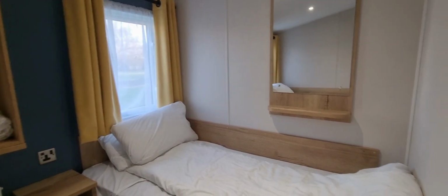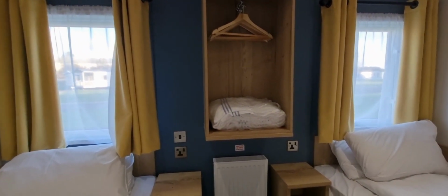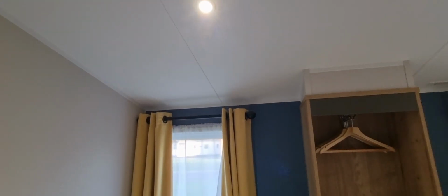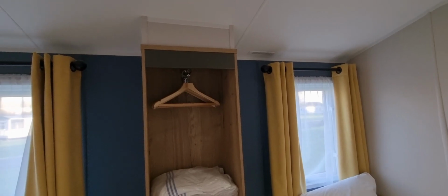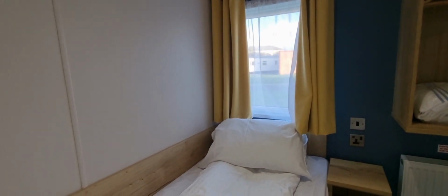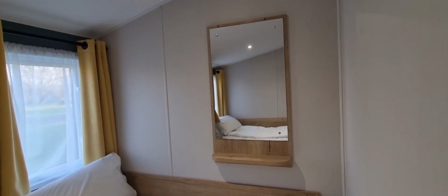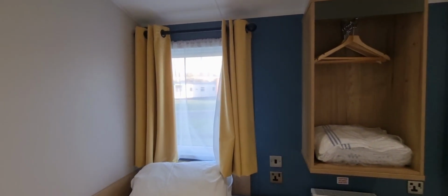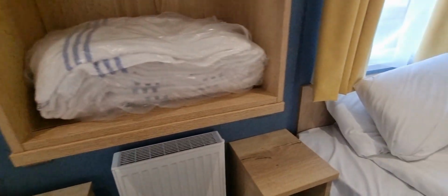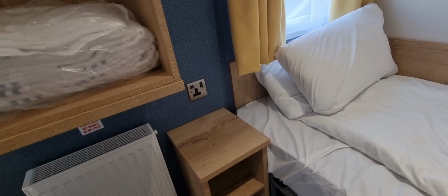Two single beds in there, looking really wide. And again, you would be able to get a wheelchair in here. It's quite spacious, quite a lot of room to hang your clothes there. Looking quite nice. Two different windows as well, and again two different sockets as well for your phones and everything.